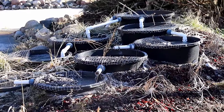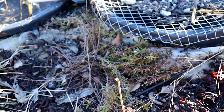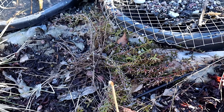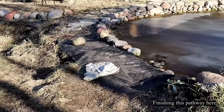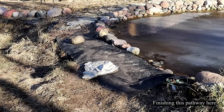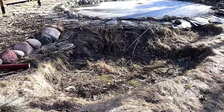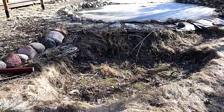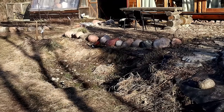We will be finishing the filter zone of the pond with stones and plants, so the plastic will be totally invisible. And I'm considering to use this hole here in front of the house and turn it into a fire camp place instead of another water feature.